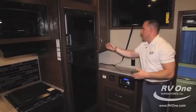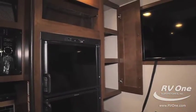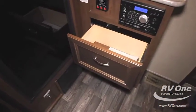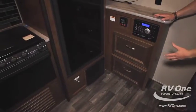Now, storage galore in here. I mean, they do a great job putting as much storage as they do. They got pantry space all over the place. You got drawers. A lot of brands will just not put any drawers in it because it costs a lot of money to put the drawers in here. But you actually have 2 huge drawers for pots and pans.